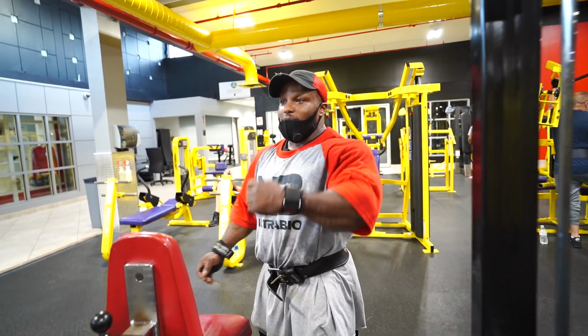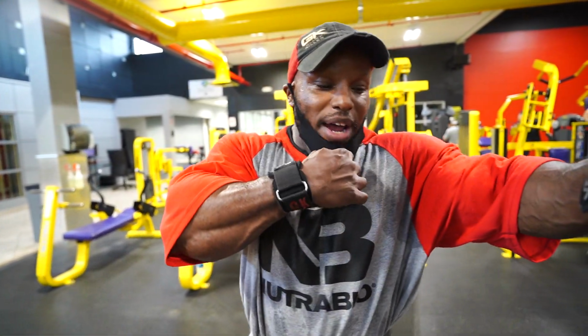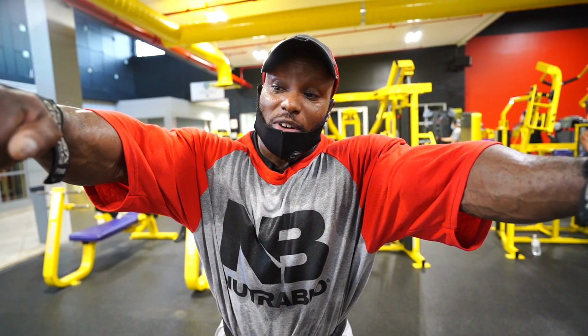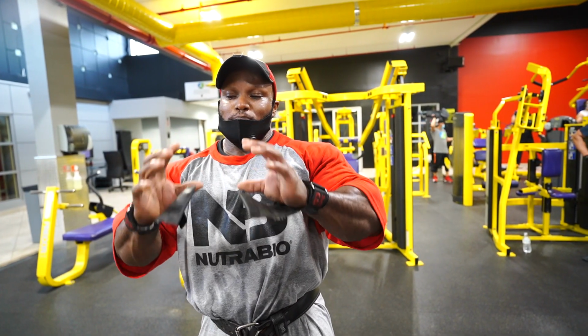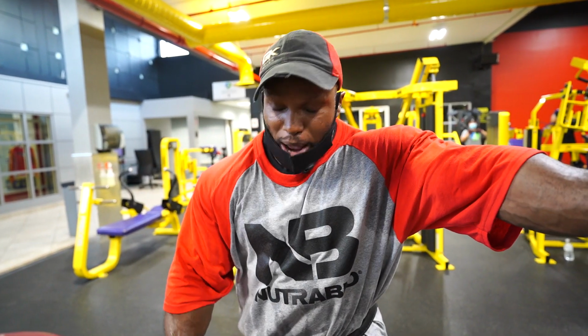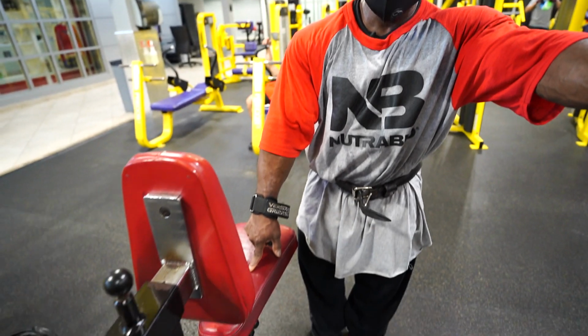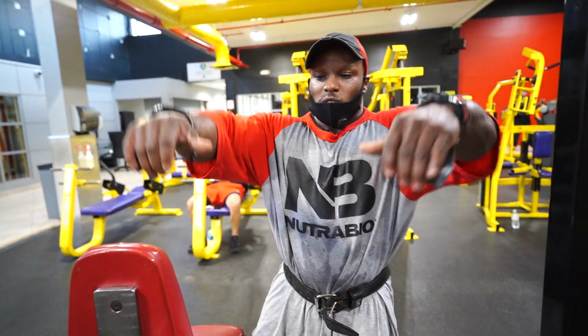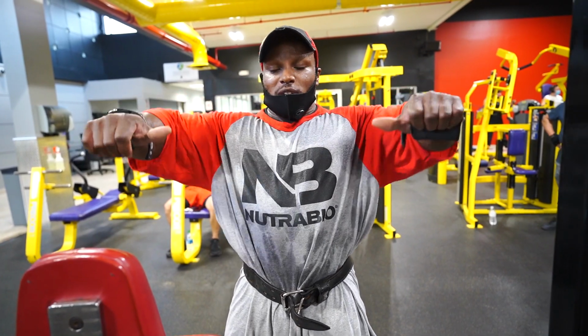Alright guys. Moving into my third exercise, it's gonna be chest supported rows. We're gonna do a straight pronated grip overhand. Now I wanna focus more on the mid to upper back with a little bit of lat. So what I'm gonna do is I'm actually gonna drop this seat a little bit lower than usual. So my chest is gonna be more so into the pad. So I'm pulling more upper here versus lower here.